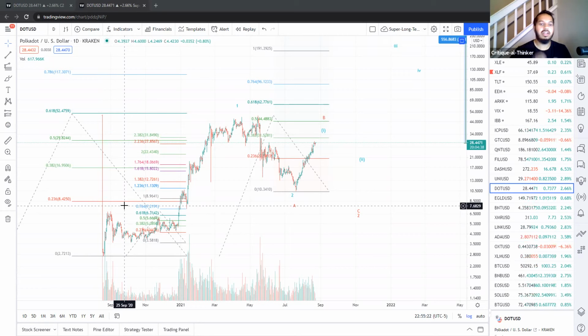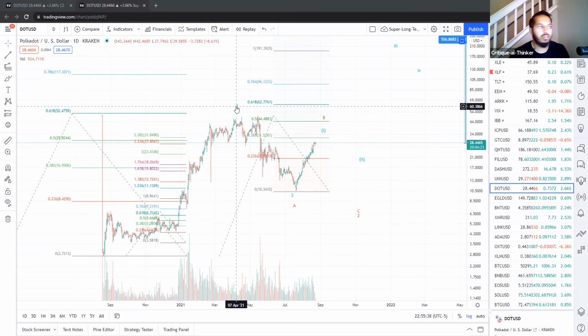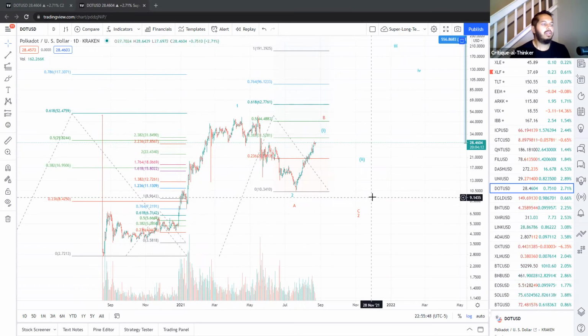The pattern here, again, is very similar to Uniswap. And the pattern of Uniswap is reminiscent of Litecoin and Bitcoin Cash, mainly due to the fact that we had a large impulsive rally from 2020 into early 2021, and we've had a deep pullback of just over 50%. So again, just like Litecoin and Bitcoin Cash, this whole thing looks like a big 1-2 setup. So what are we looking at here? We're actually in a rally right now in a subwave 1.